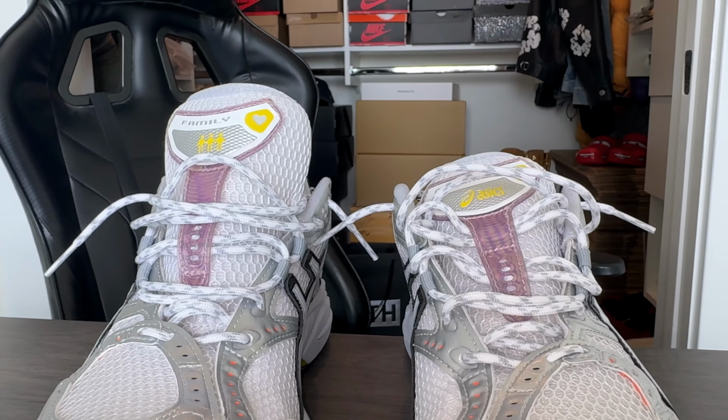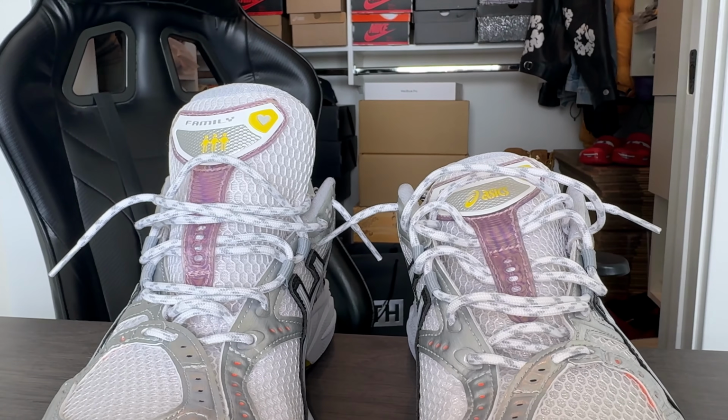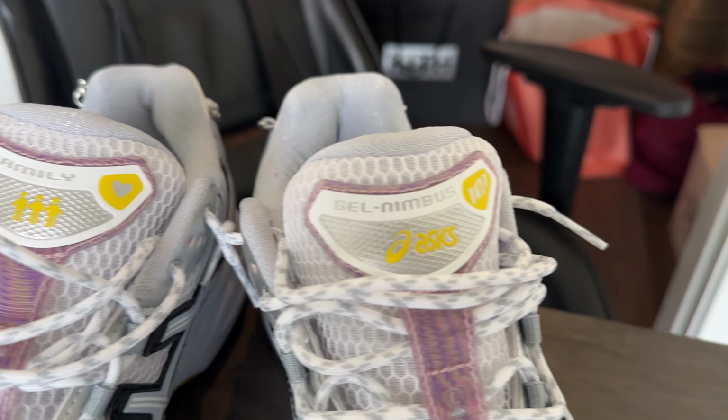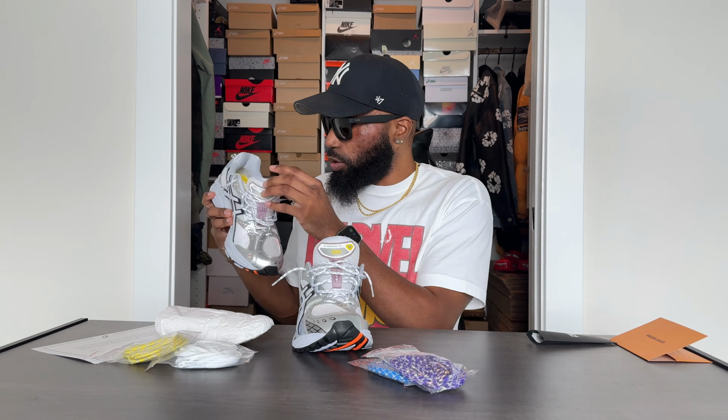Unfortunately, none of the laces are in 3M. We get blue, purple, white, and yellow. They come standard with white and gray. As you guys can see, we get a white mesh tongue. In the middle here, we see this purple film on the shoe once again. Show you guys the top of both shoes right there. We do get some regular tissue inserts on these. The sock lining of the shoe is like a white gray.